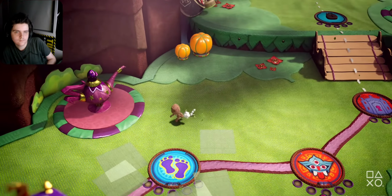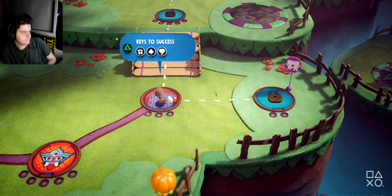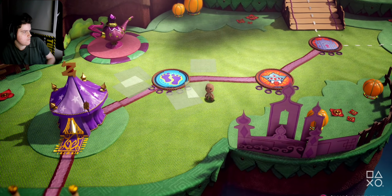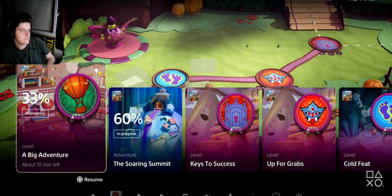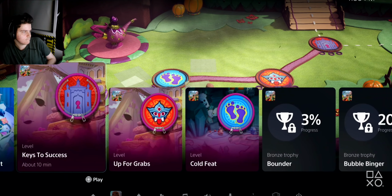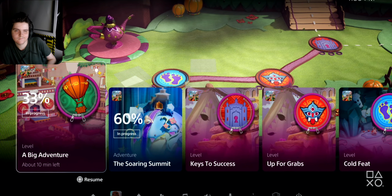Sackboy: A Big Adventure is packed with things to discover, and each level represents one type of activity I can play, many of which I can go back to later to discover more. I tap the PlayStation button to bring up the control center again. I can see a number of available activities, both active and suggested by the system. Let's take this first one, A Big Adventure, as an example.